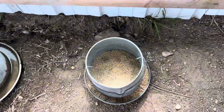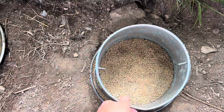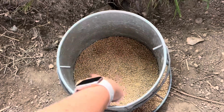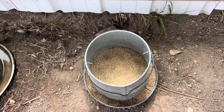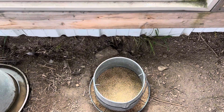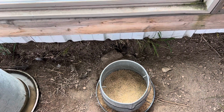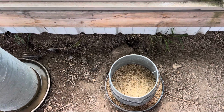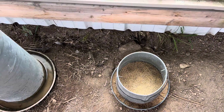We are feeding them some pellets so they don't just eat insects. This is some game bird pellets. It's wonderful for the chicks. They aren't in here right now. I will go ahead and fill this the rest of the way. This isn't a daily task because normally they don't eat the whole thing daily. I just try to keep it pretty topped off.